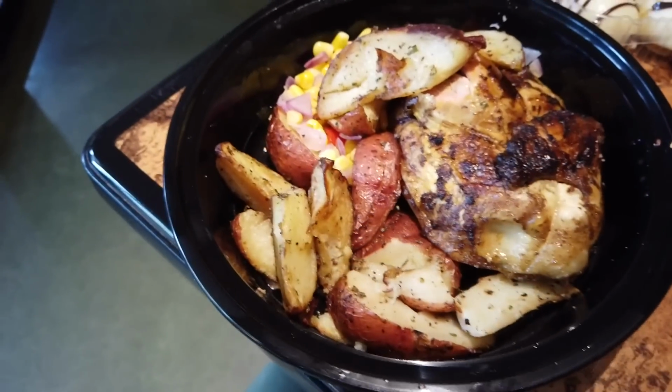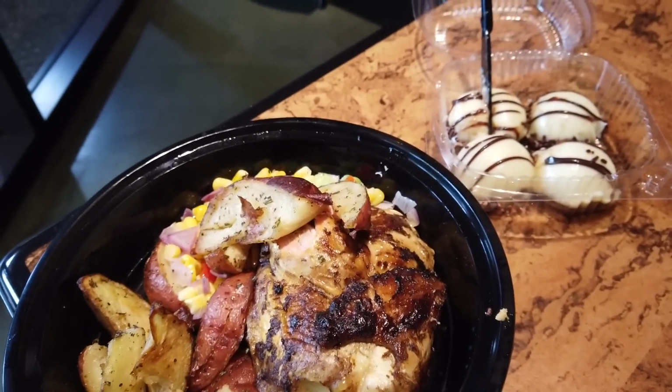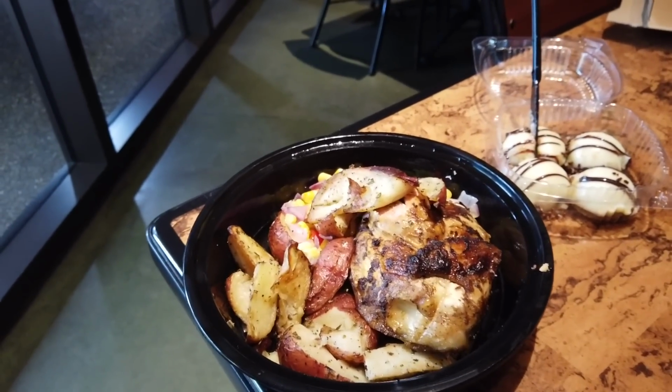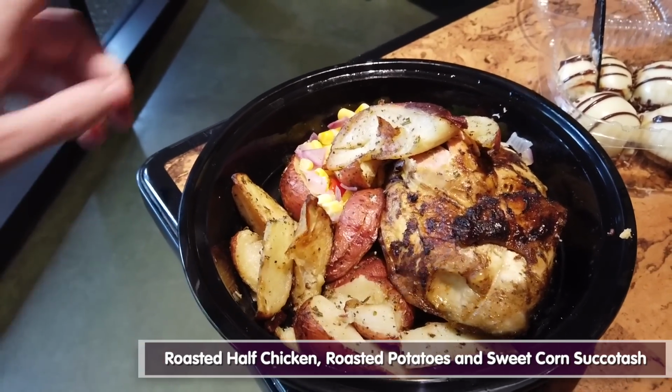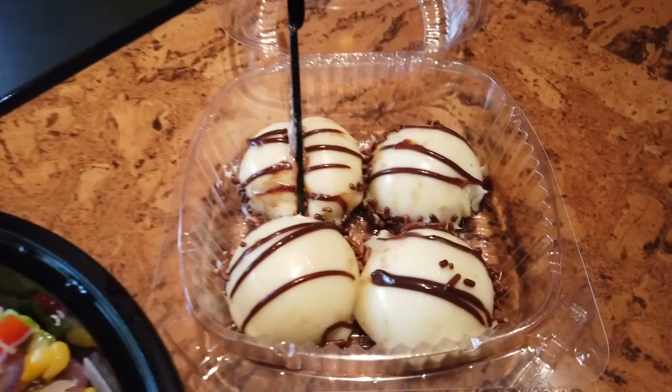All right, so the Mara, like most other restaurants here, has a mix of American and African eats. So you might taste some spices that are a little less familiar. I went with a few main things. I've got the main entree, which is a roasted half chicken served with roasted potatoes and a sweet corn succotash. I love a succotash. And of course, I got zebra domes.